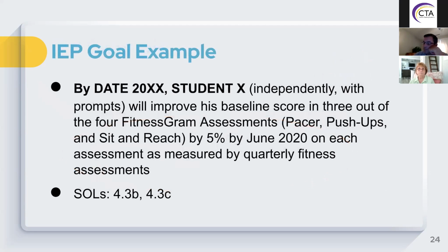And here's an example of an IEP goal. And what you need to know about this is that it's written in the SMART goal format, right? Because that's going to provide clear direction for both the teacher and the student. And it's also going to give us a way to measure progress. So it's important when a quality goal is written that it does include the SMART formula.